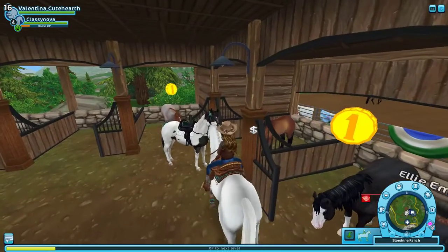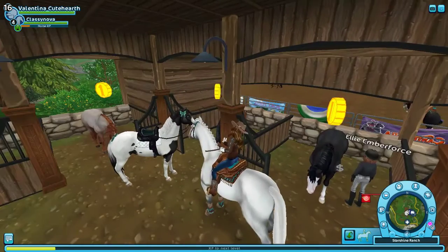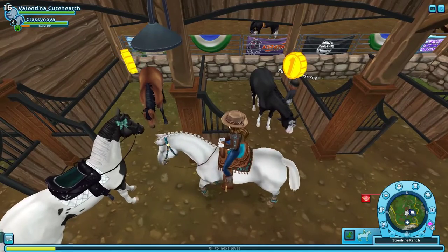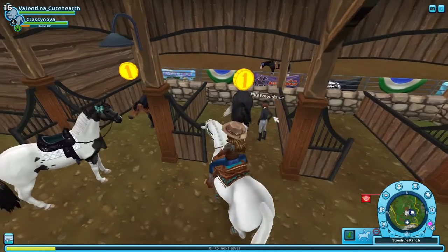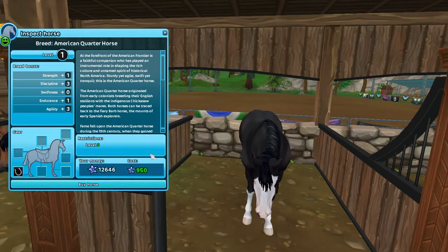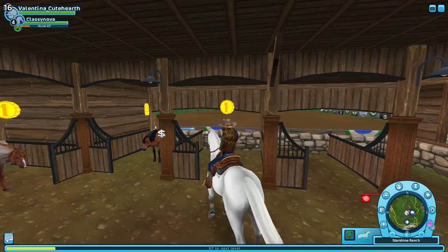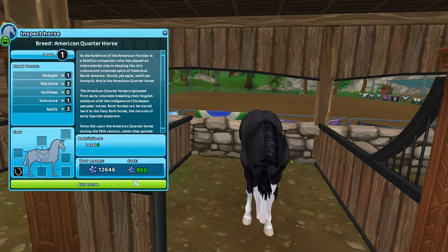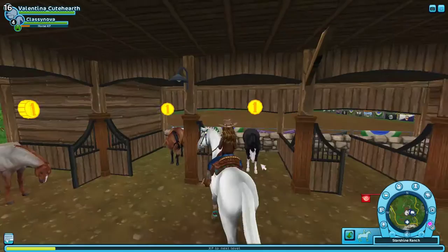There's only three out right now, but I love them. How much do they cost? Depending on the costs, if they're like 600, then I will buy all of them. Ugh! Okay, they're actually really pretty expensive. But yeah, I like the little bald-faced one.